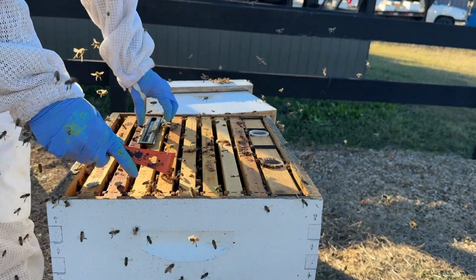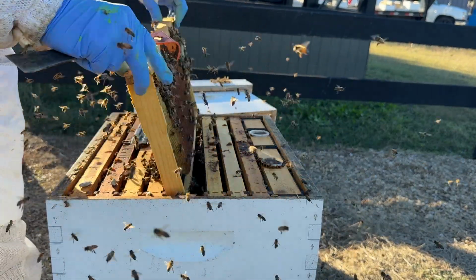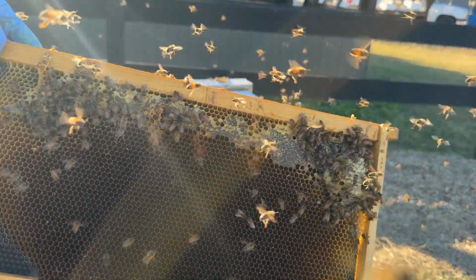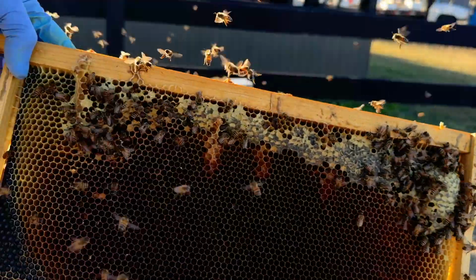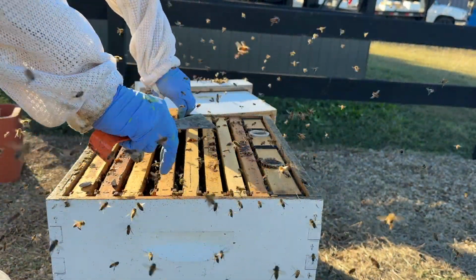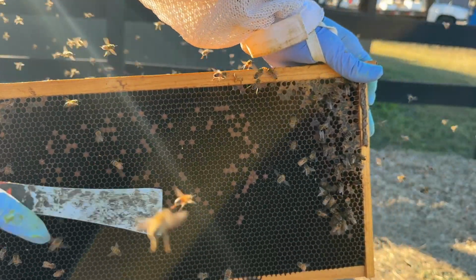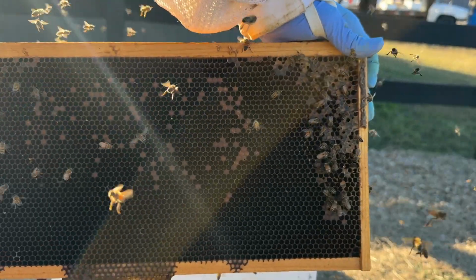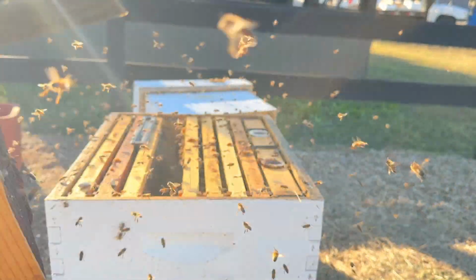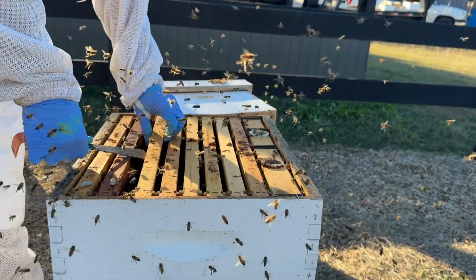When I go down below, nothing but robber bees. So you can see there's no brood. All the bees up here, they're just eating that honey. So this hive is long gone. I've got a little bit of brood, but it's not much. It's very spotty. Again, all robber bees. The bees that lived here are long gone at this point, and this hive is really just being robbed out. So there is nothing I can do at this point to save it.